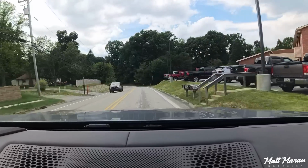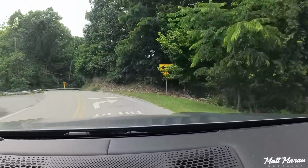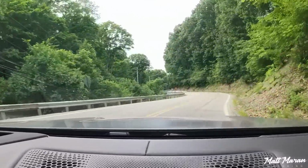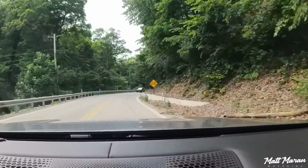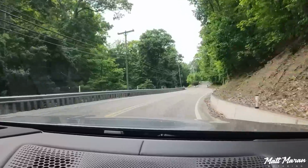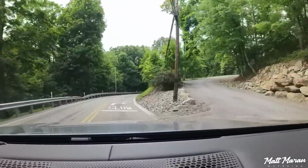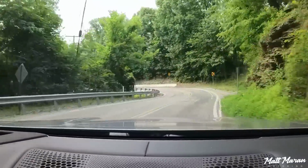But coming up some corners here that I always take, let's see how the X5M Competition handles. So we have the suspension in its stiffest setting here and chucking it in. I really appreciate that the steering is actually pretty light, relatively speaking, for this most aggressive setting, and it means that this vehicle feels very eager to dive in and just wants to do whatever you ask of it.